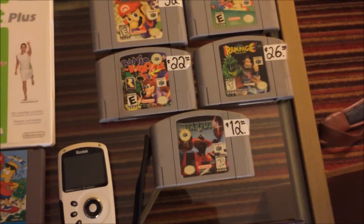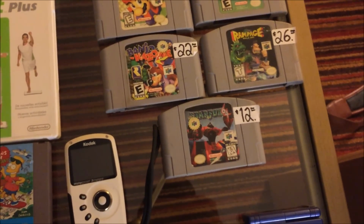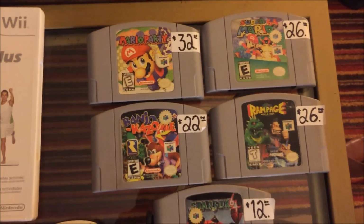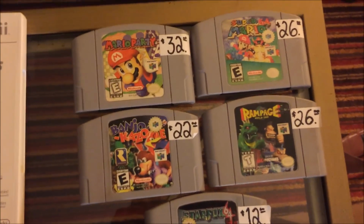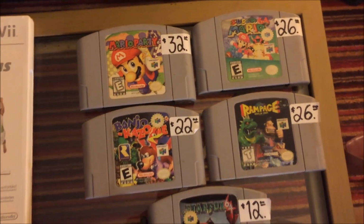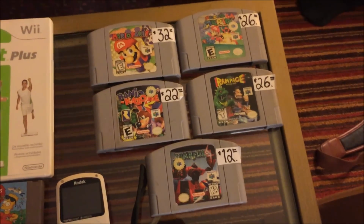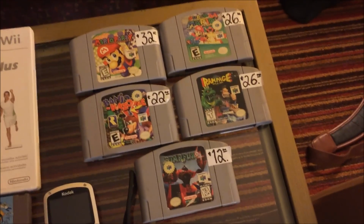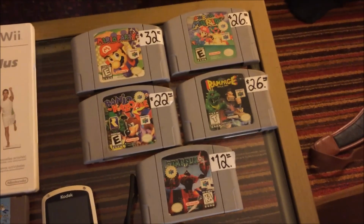Two of the games I don't make much on. I make $5 profit on one, and I make $8 profit on the other. But the other three, I make quite a bit more on. In fact, Mario Party, I believe, I will be making $40 profit on. It's actually about $128 is what I'll net on all of these games. So spending $60, I'll do a little bit more than double my money.